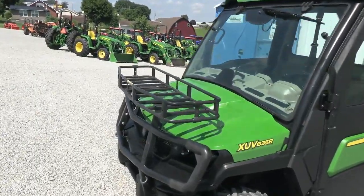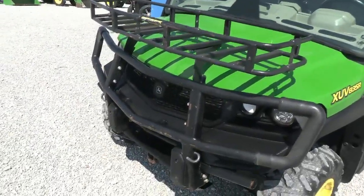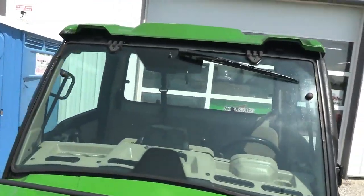Has the front carrier on it here to carry implements and attachments there. Also has the front grill guard and front hitch receiver. Front wiper there on the windshield.